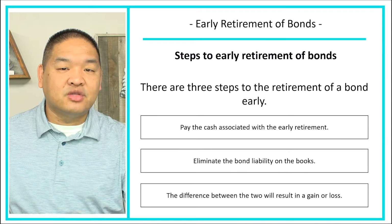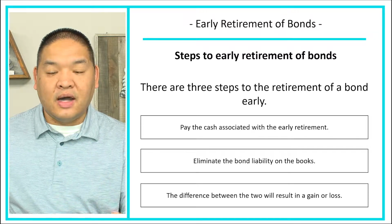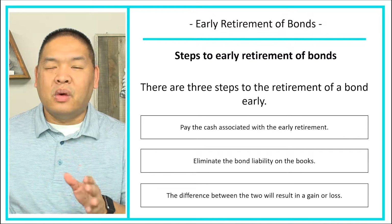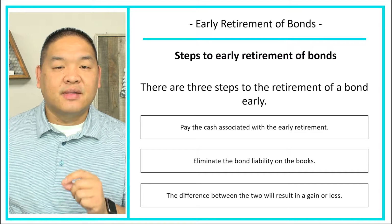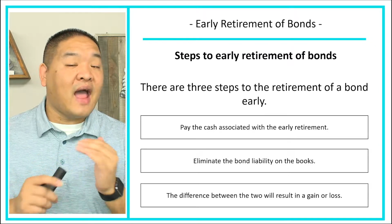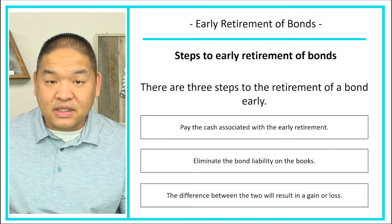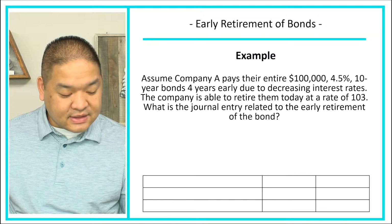Now, depending on when interest was paid, that's a separate story. So we're not really talking about interest here. We're just talking about the actual repayment of the bond. So if you're thinking about what about interest, we won't necessarily worry about interest unless we have to pay it. And oftentimes if we recall a bond, we may not have to pay it because we just paid the interest very recently. So let's take a look here at an example.